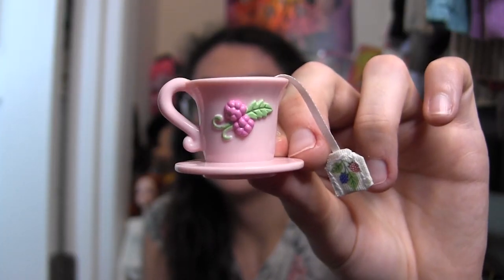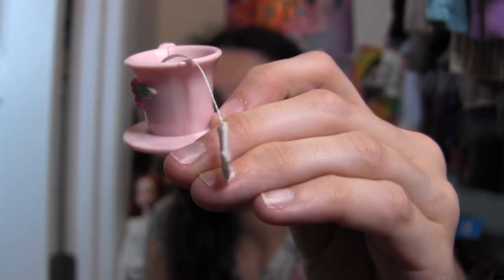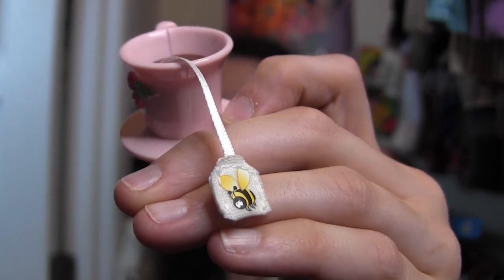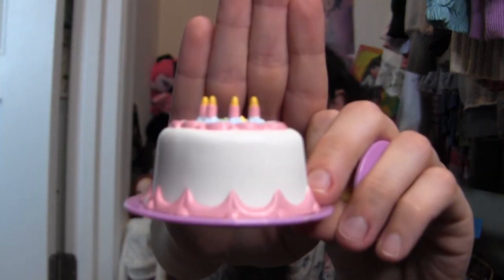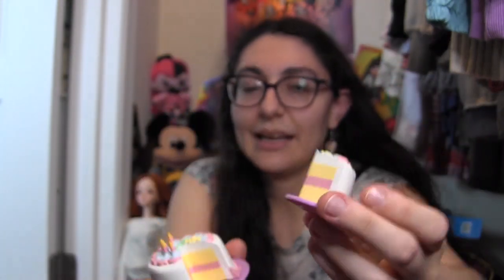They are pink. They have tea inside and little tea bags, or, you know, pretending to be the ends of a tea bag hanging out of them with little bees. That's a really super adorable detail. So you get two of these that are the same, and then the same mold as the birthday cake, just in a different color with different candles. It's yellow on the inside. In fact, I don't know if this one is the birthday one or if the other one was the tea party one, but it's the same exact molds, just with different paint.